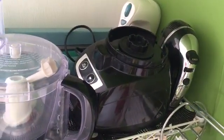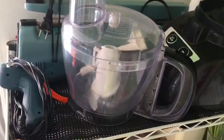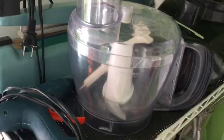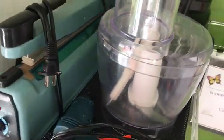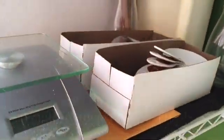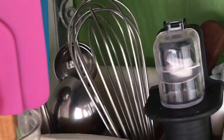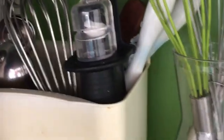On this shelf, this is where I store some of my electrical supplies like extra hand mixers, my food processor, bag sealer, and glue gun. And on the bottom shelf, this is where I store the digital scales, measuring cups, scoops, rubber spatulas, whisk, and I have some ice cream scoops that I use to scoop the cupcakes into the cupcake trays.